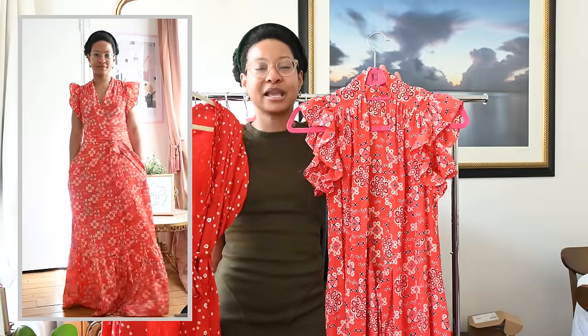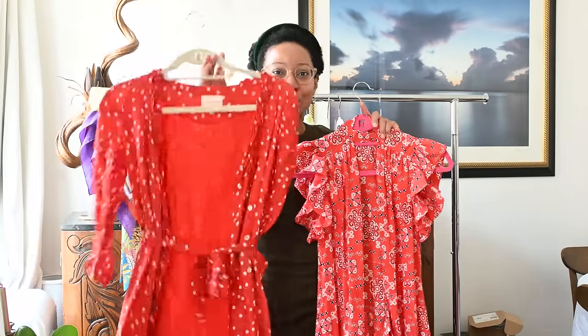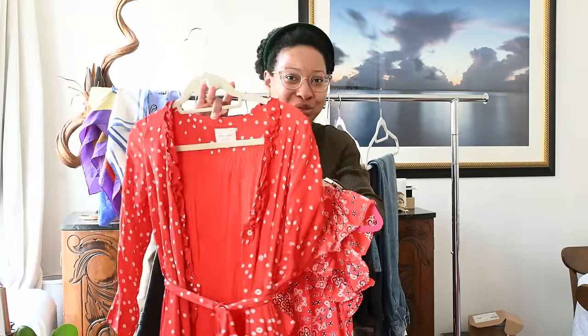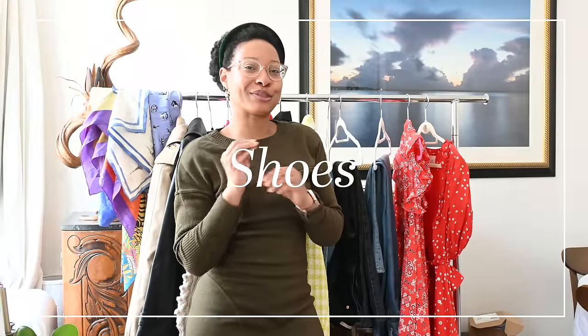So it is an essential piece in a Parisian capsule wardrobe. If you want to make sure you have the most authentic Parisian capsule wardrobe, get the little red dress with the little flowers on it like that. That is it for you. Now, no Parisian capsule wardrobe would be complete without the right shoes.